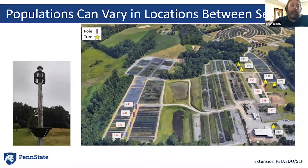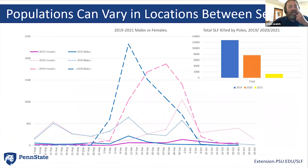This is another site in Berks County, Pennsylvania, where we've been testing with passive traps that kill them. And you can see in 2019, the blue lines being the males, the pinkish lines being the females, that when they first get their wings in August, the numbers are sort of similar. This is where the study started in the first year at the end of August, so we don't have the earlier data. But you can see the numbers have consistently declined over 3 years, from 19 to 20 to 21. The lanternfly population has declined on this particular site.